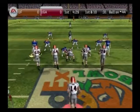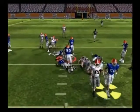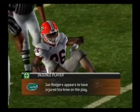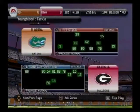We've got a 1st and 10. Ball on the 44. The Bulldogs come out in the shotgun. Here's the option left. Youngblood tackles him at the 40. There's an injured player, and we'll try to find out who it is. I didn't see what happened on the play, but you can only hope that this guy's able to shake it off and get back into the game.